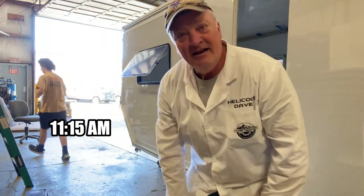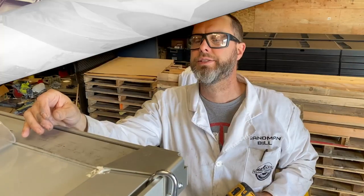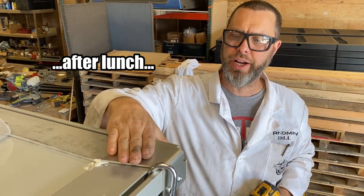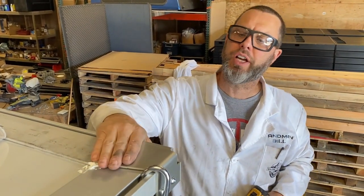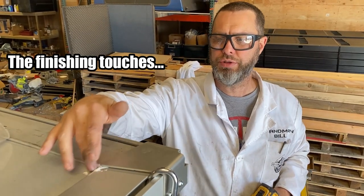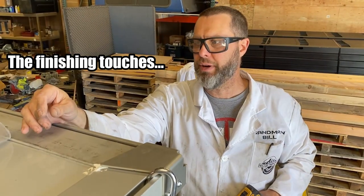It's 11:15 and the windows are already cut and installed. And food is here. Lunchtime. Time to remove the corner caps. Provide caulk underneath the corner cap, around the corner cap, to keep a nice good seal. It's a double layer of protection. And then we're going to also caulk all around the perimeter. Make it all nice and pretty.